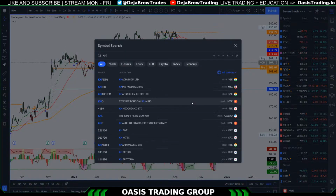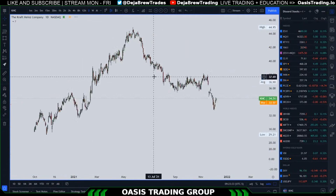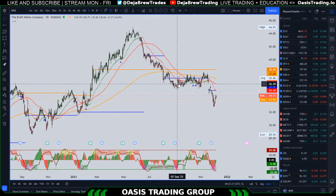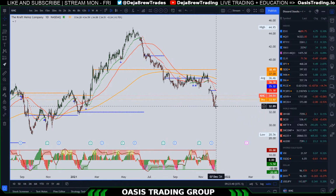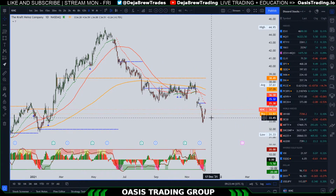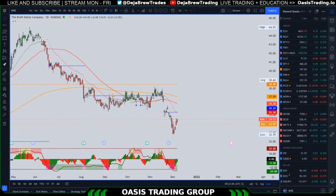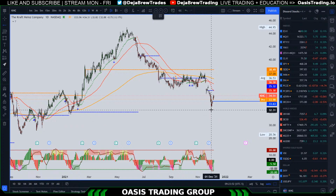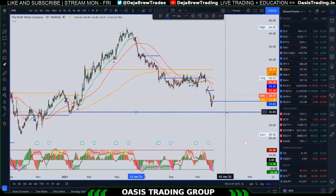Next up, we have Kraft Heinz, KHC. They are downgraded to a target of 33, so basically right where they are. Doesn't seem like they're reacting too much to that news. They're down a little bit. You do have a small gap that it's going to fill, right around 33.60. Break that, you do have the low around 33, and then you have a pivot around 32, which would be the obvious level.